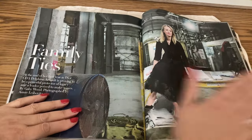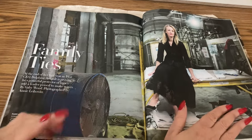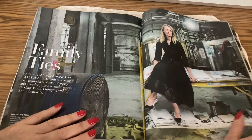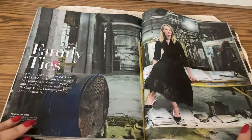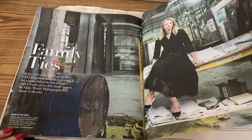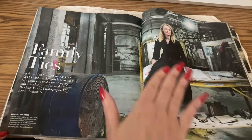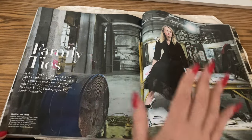So this is Delphine Arnault. She is in her first year as Dior CEO. She's photographed by Annie Leibovitz. I'm going to assume she's wearing all Chanel or Dior. Yes, of course, she's wearing Dior. This is a renovation under the flagship in Manhattan.